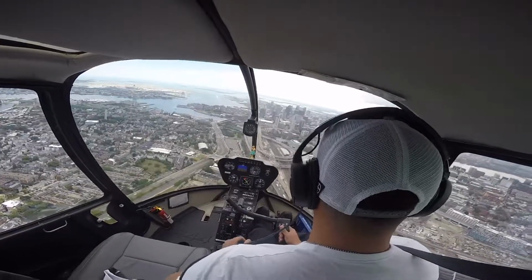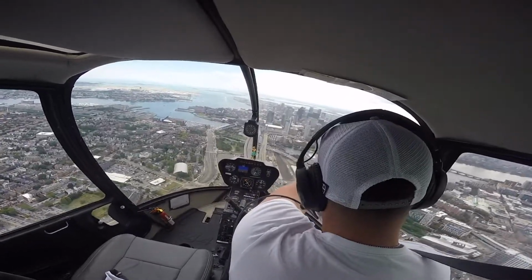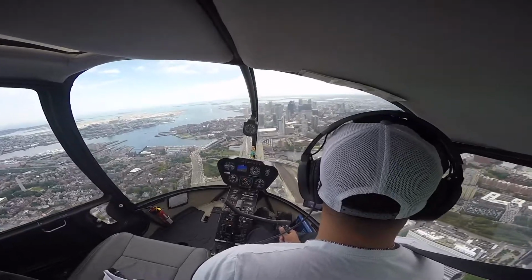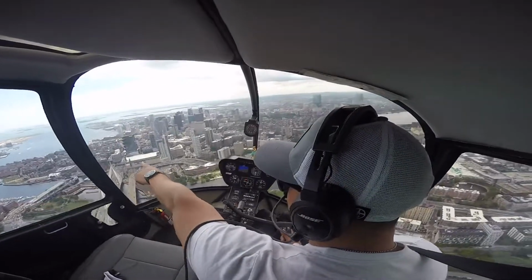Down below us, we're gonna fly by right now over there. That's the Science Museum over there. And we're gonna be flying over the Charles River. Boston Science Harbor Museum, over there.